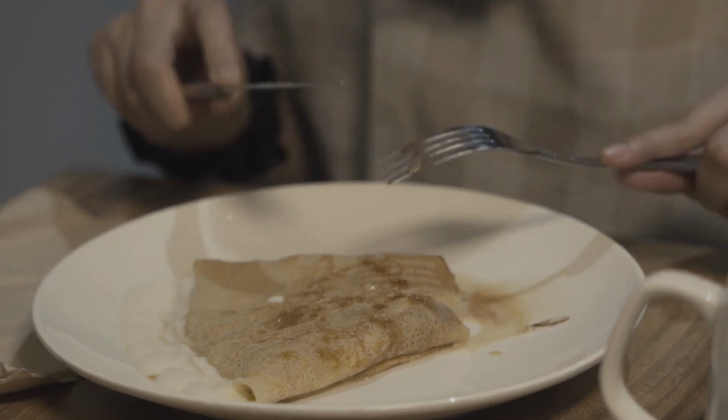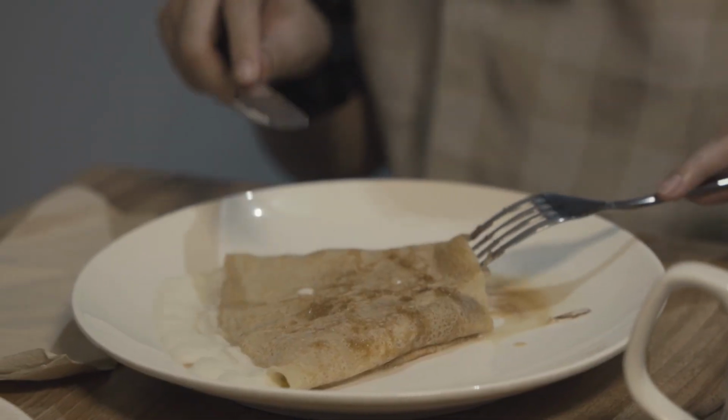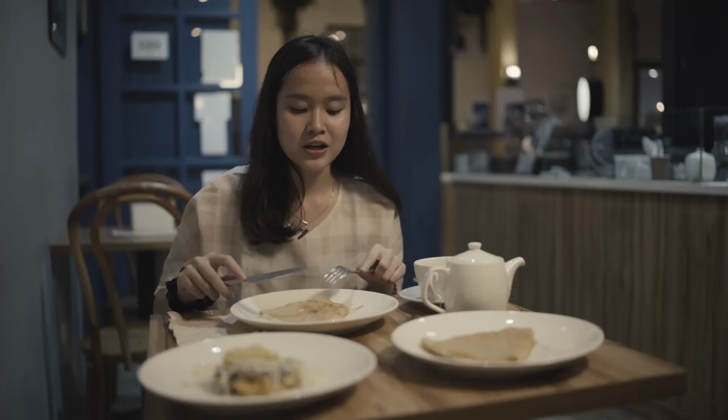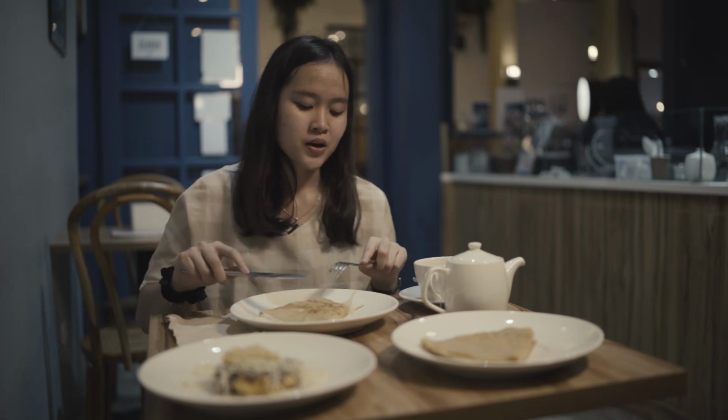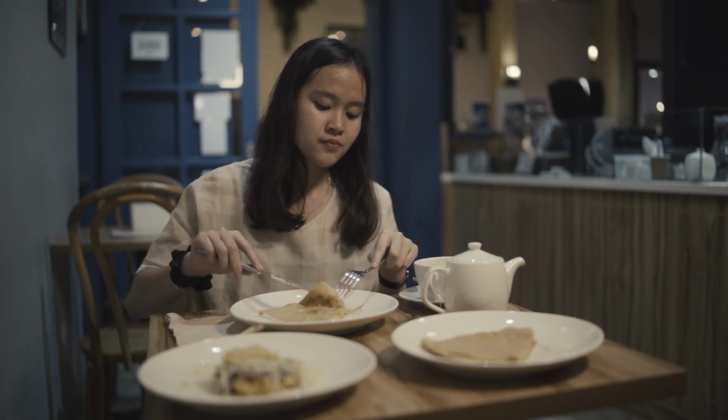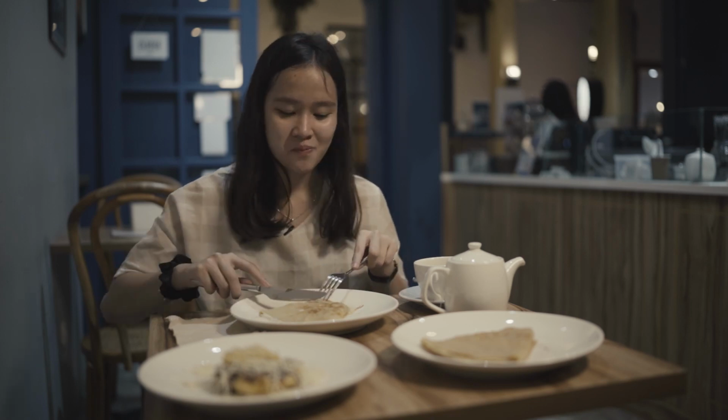I think they also put in some cinnamon in this one. So if you like cinnamon, I think this will be a good choice for you. And the apple gives some extra texture because it's still kind of crispy, and the cream is not too sweet, and the caramel gives some sweetness.